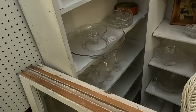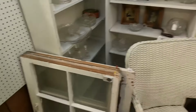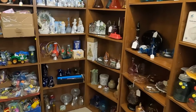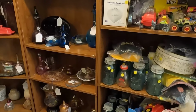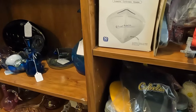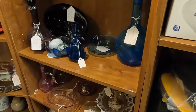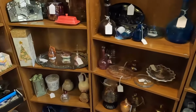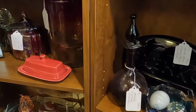There's windows. How are you guys doing? Walking around grabbing stuff from people. It's always ideal, we don't have to carry stuff around.